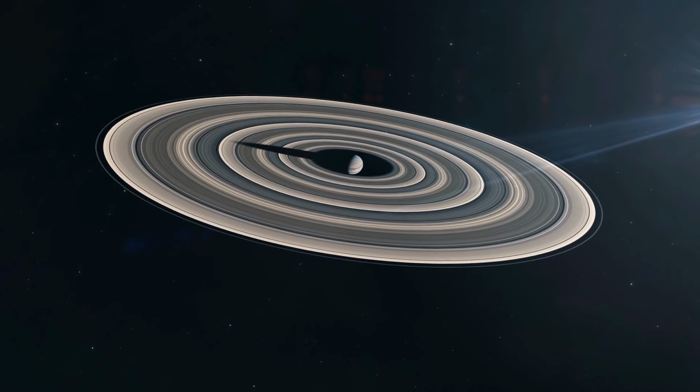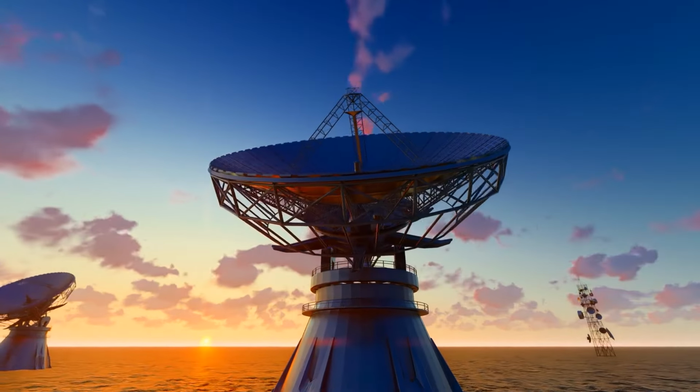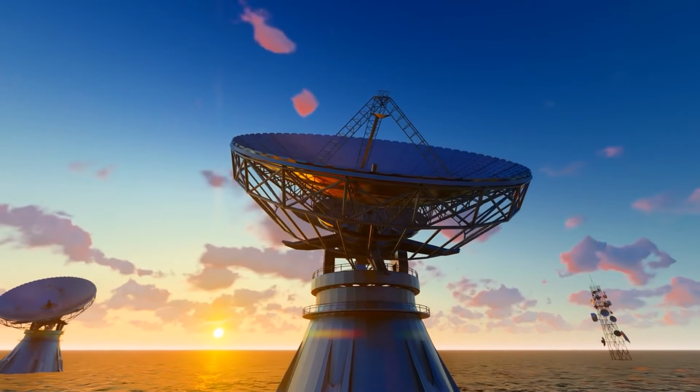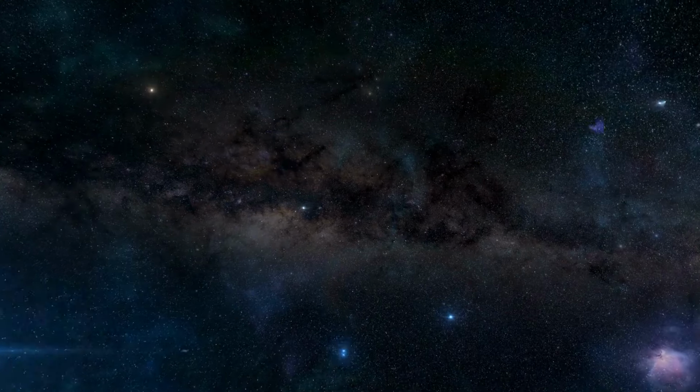Scientists at NASA hope to study the rings of different planets better in the future. In the meantime, the James Webb Space Telescope will keep scanning and analyzing them. Let's hope that we'll learn more about their mysteries and our solar system's history.